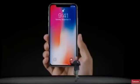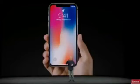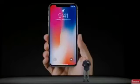Now, with the display going edge to edge and top to bottom, there's no more home button. And this is an important part and a big step forward in the iPhone user experience. Something we use hundreds of times a day for so many tasks is an opportunity to rethink how iPhone should work and how we can make it better.